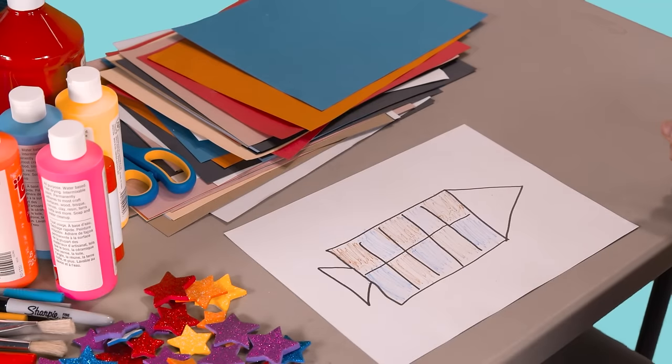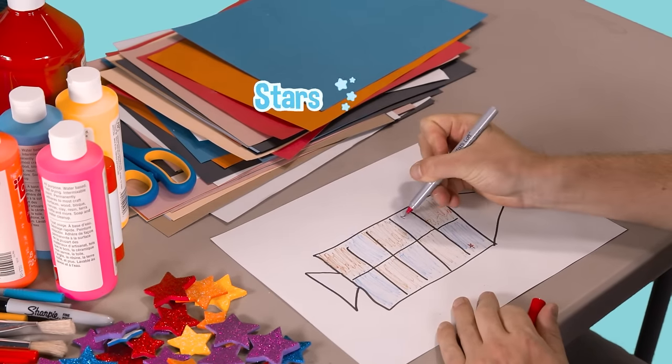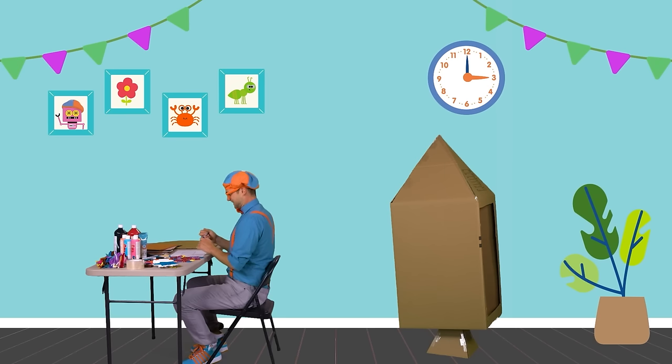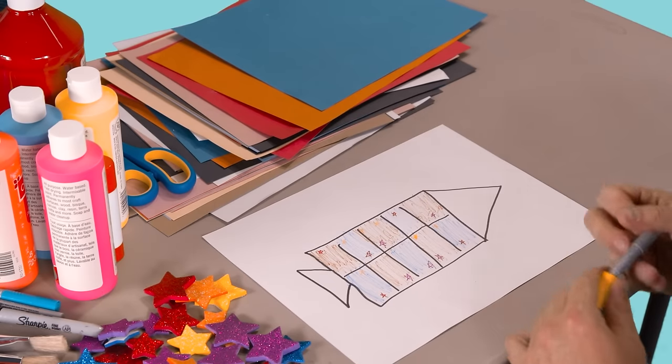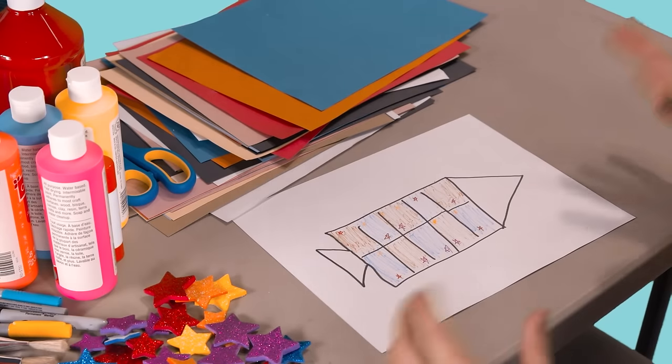All right. Oh, whoa, there's a lot of stars here. So let's actually make some stars right here. I love stars because you see them at nighttime when you look up in the sky and they twinkle. Kind of like twinkle, twinkle, little star, how I wonder what you are. You know that song. I like that song too. Ooh, and yellow? Yeah, that's a beautiful color. Wow, our rocket ship is looking so good. All right, I think I have a really good idea.